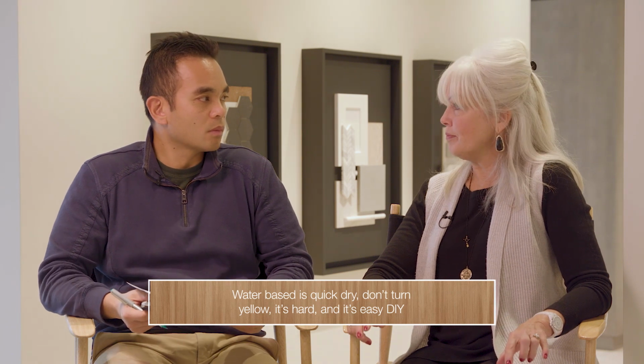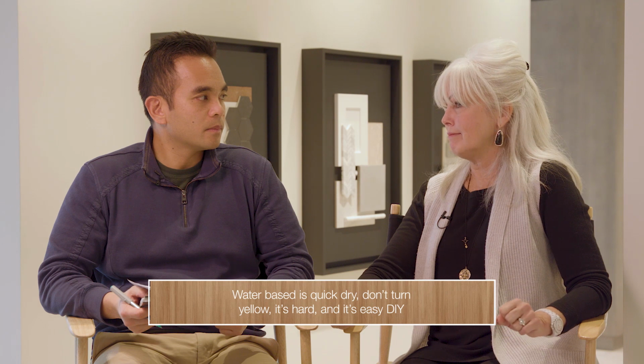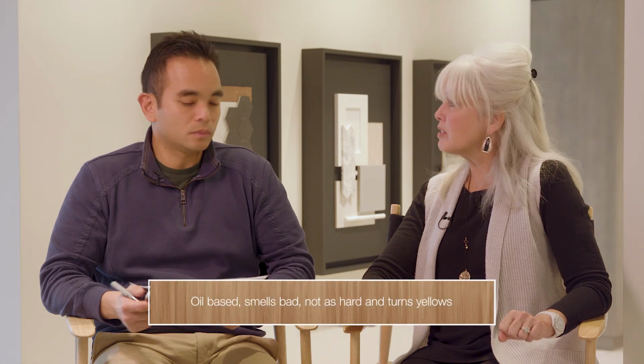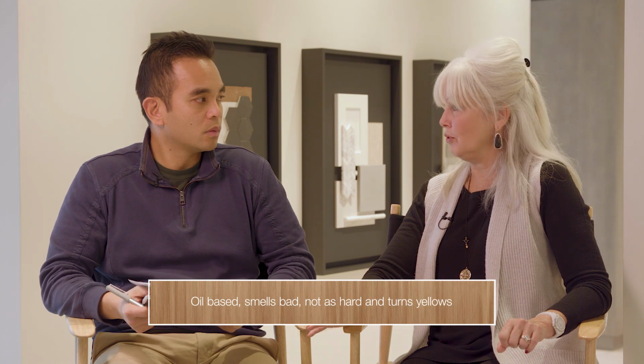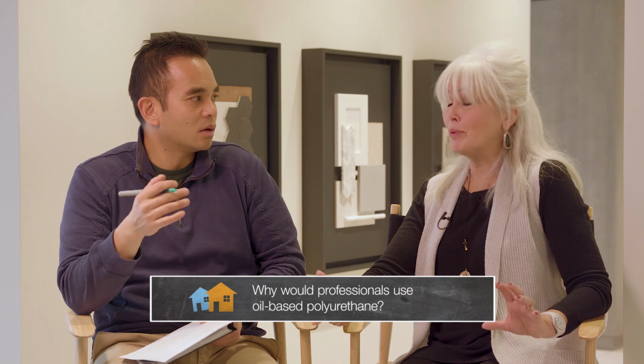It doesn't yellow. It's hard, and it's very easy for a do-it-yourselfer to do. The oil base smells really, really bad. It's not as hard, and it does yellow. But unfortunately, it's one that a lot of professionals use. Now, why would they use that? It's easier to apply? It's cheaper. Oh, is it cheaper to apply? It's a cheaper product, and they tend to use it.